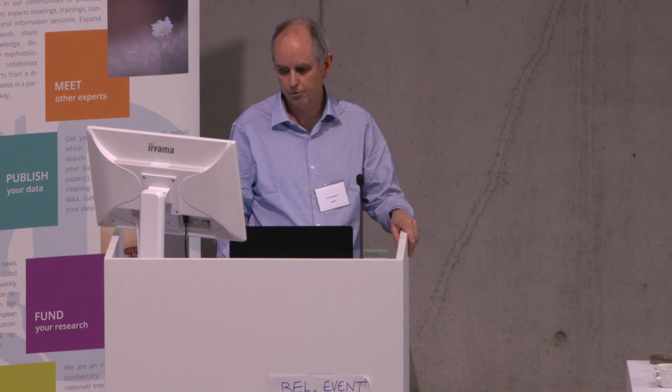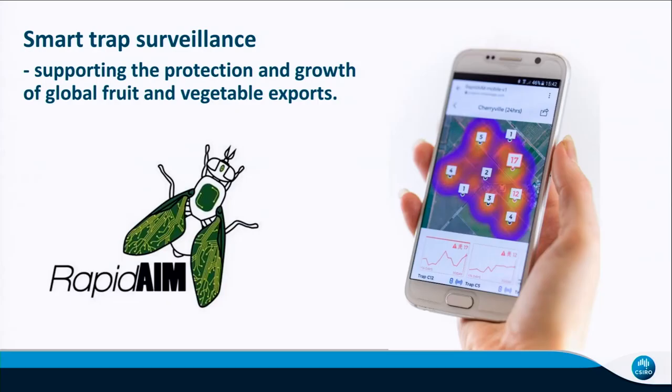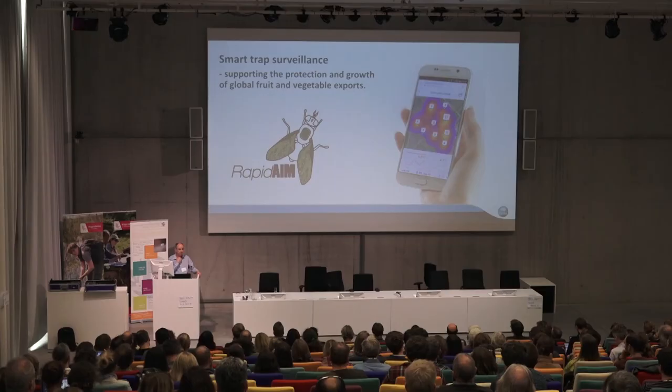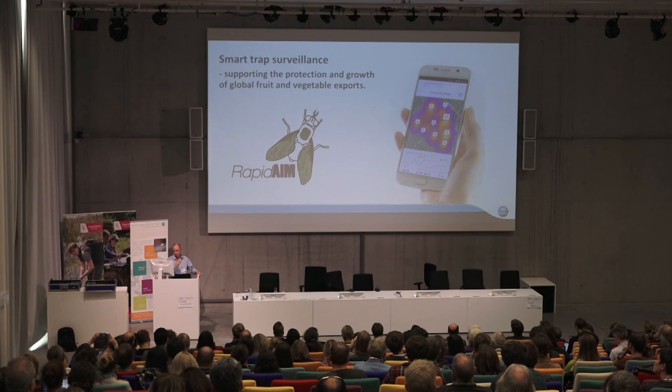the smart trapping surveillance systems. Traditionally, pests are monitored through trapping grids that are manually visited and analyzed every few days. Well, there are an increasing number of autonomous systems coming onto the market. Here's one for fruit flies that's been developed in Australia, where the traps are completely automated and the data allows the trapping system to be rearranged in the landscape to optimize the level of monitoring.